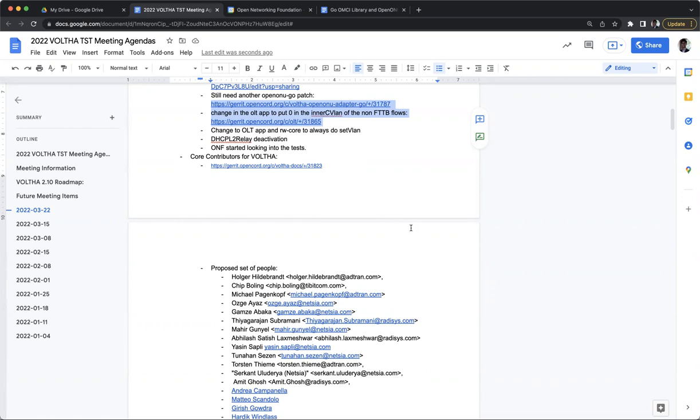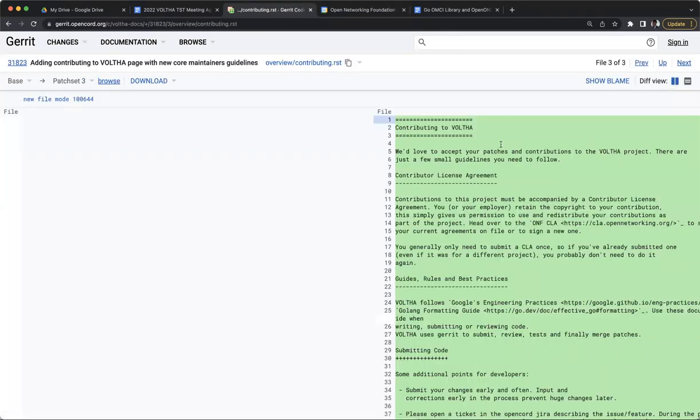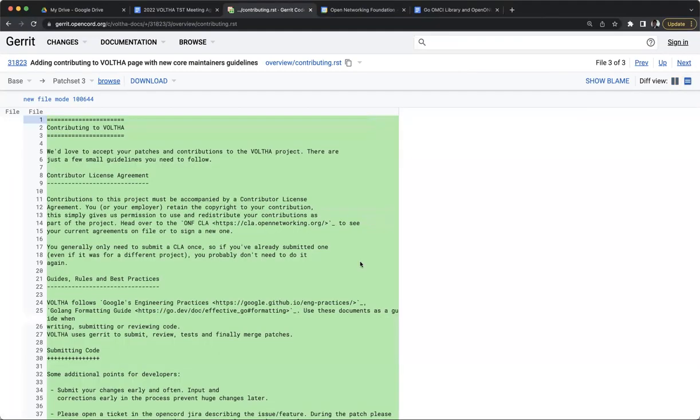I think that Ken and David have +2 access, and they are not ONF people, but we would like to broaden the number of people that have +2 merge access to the code base, so that ONF is not the bottleneck for merging the patches, and people can actually review and merge the patches themselves.